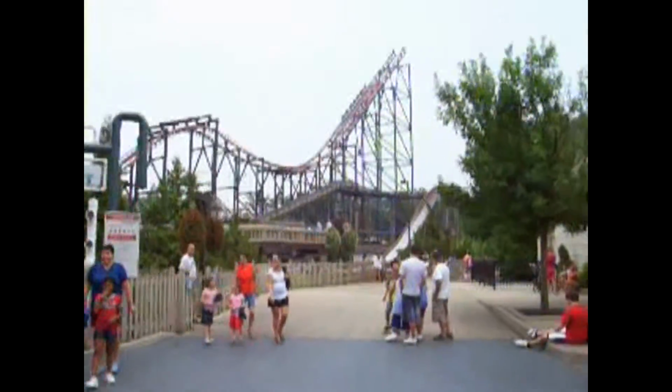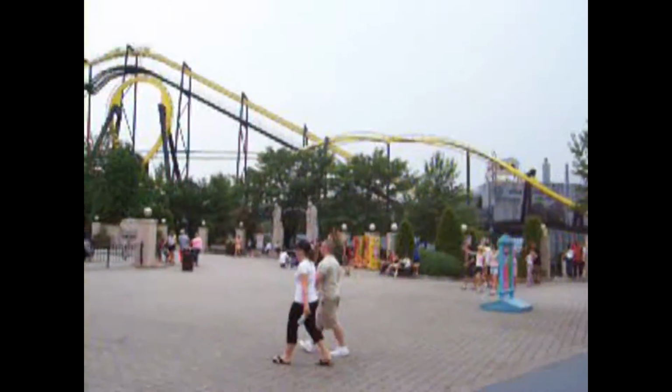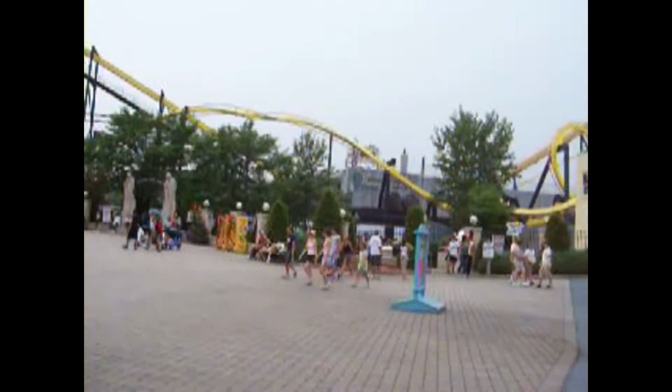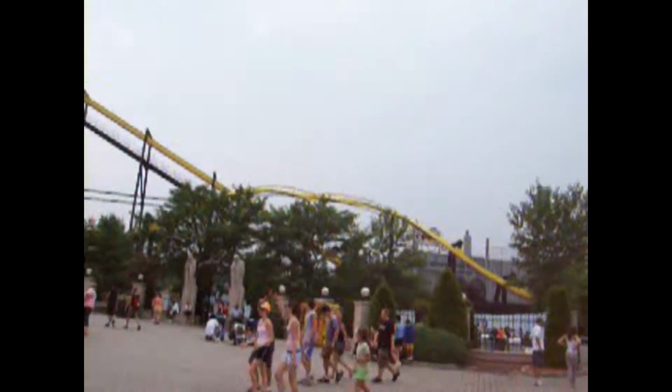There's a Movie Town Water Effect, the old splashdown shoot-to-shoot kind of ride. And yet another Batman the Ride, the second we've seen here at the Walk in the Park podcast. I mean, I've been on a whole lot, but only the second we've seen here on the podcast.